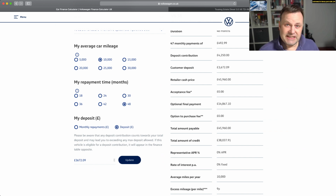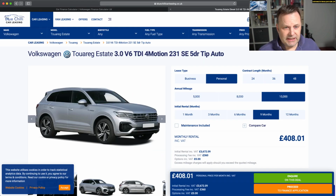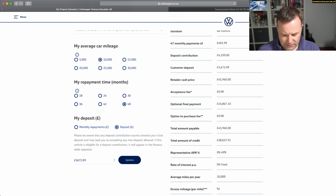Okay, so how can we work out how much this is costing us over the full term? Let's assume on the PCP, we're going to run it for the 4 years and then we're going to hand it back just in exactly the same way as you would with the lease. So if we take the old calculator, with the PCP, it's going to cost us 47 times 49299, so that's 23,170.53 plus our deposit of 367209, 26,842.62.